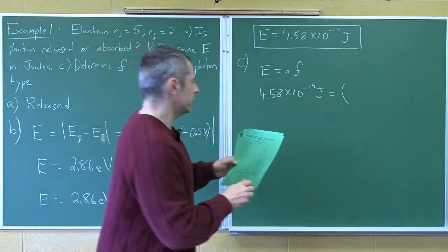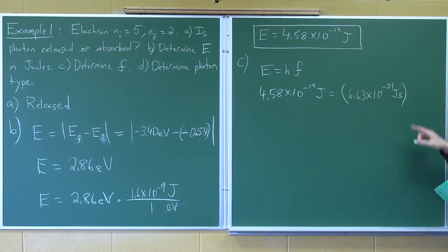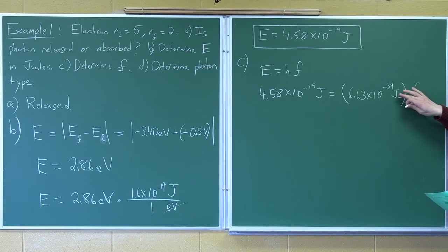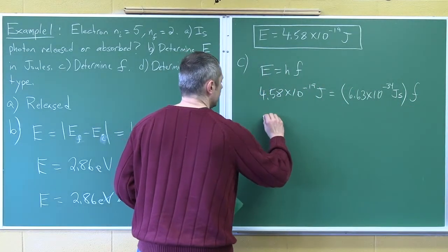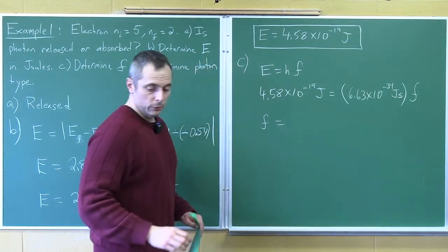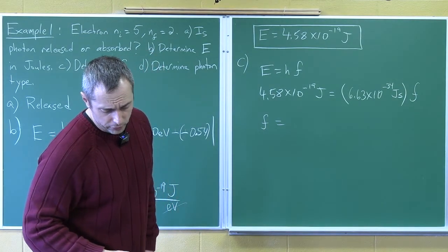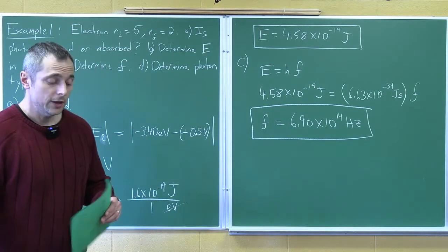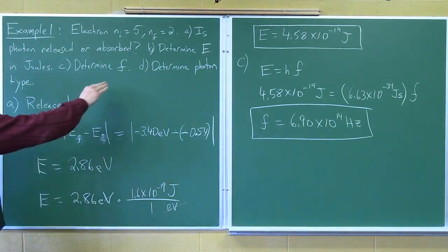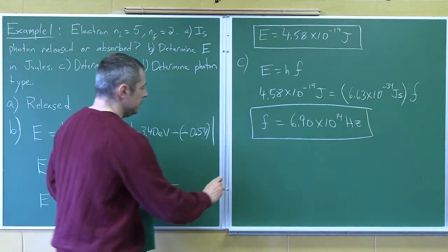Planck's constant 6.63. And don't forget the units. A lot of times students put joule per second. I don't know why, but don't do joule per second. It's a joule times a second, so make sure you don't do that. All right, so what we're going to do is divide by Planck's constant and be careful with the exponent. And what we get there is 6.9 times 10 to the 14th. So there's the frequency. And then the last question, D, determine the photon type.